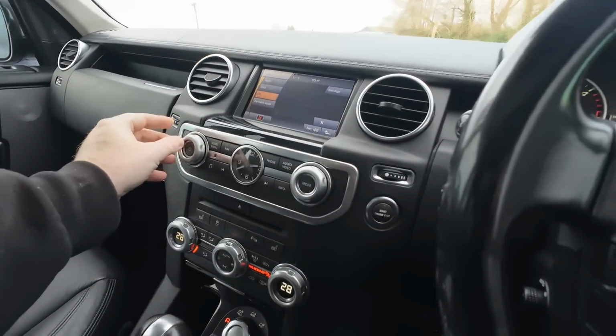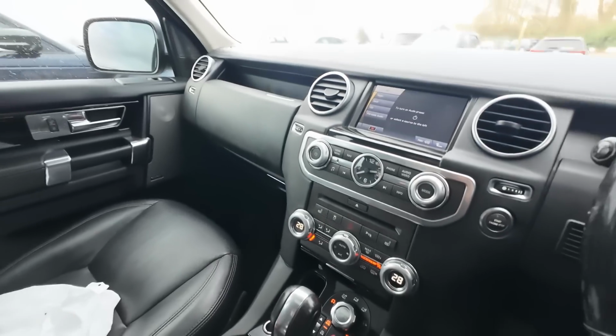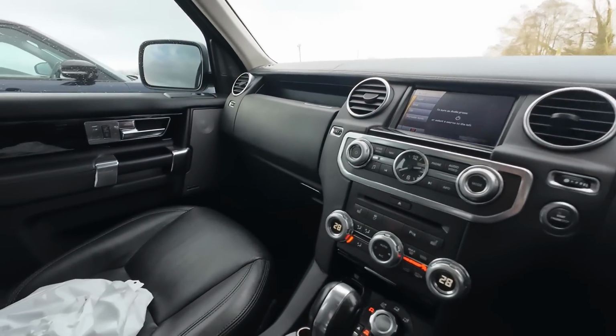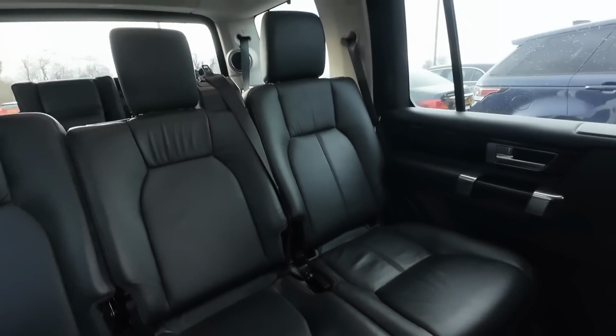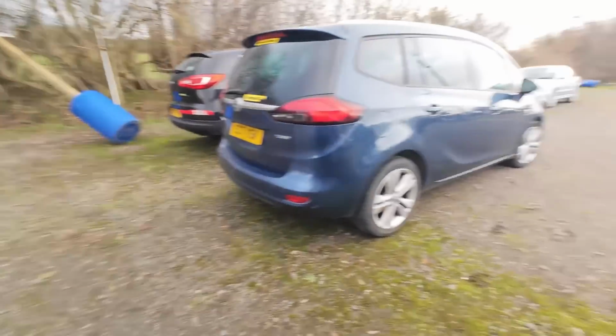Yeah, radio's working. Got no warning lights on the dash, which is good. So I noticed that when we went through it, the first thing you're going to check on a Land Rover is making sure there's no warning issues or anything like that. It's actually really clean, this. It's been well looked after for that mileage, I'll tell you that. Let's have a quick look in the back.